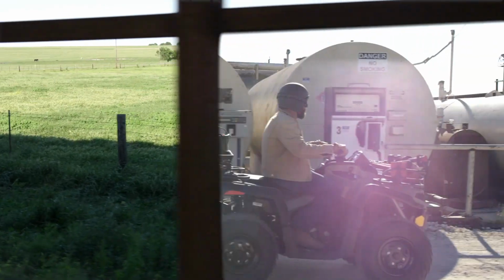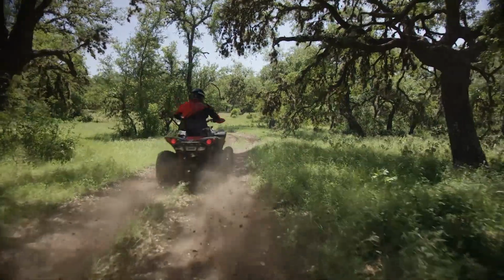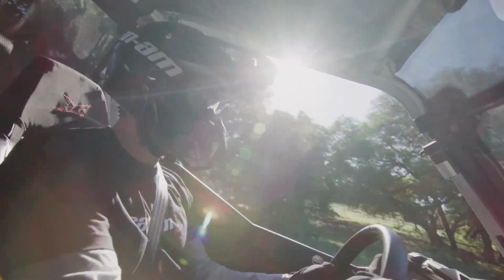To complete our quick review of the June launch for the 2020 models, let's not forget Can-Am's tradition of introducing appealing new colorations every year.